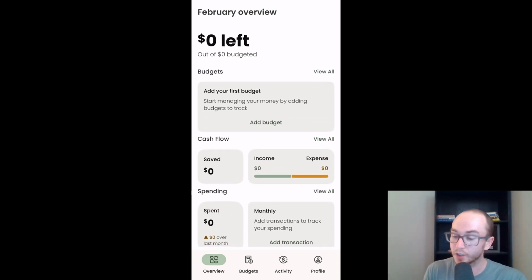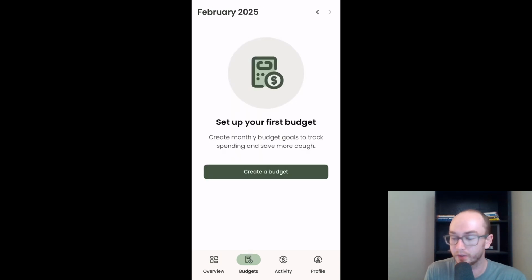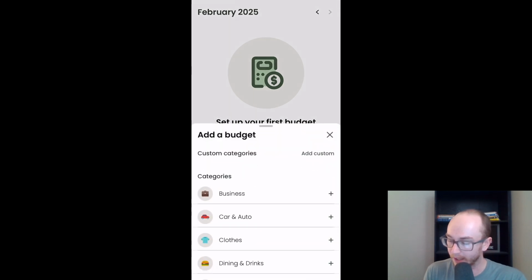Okay, and to get started, I'm going to add in a budget. So we're going to set up our first budget. All I did here was click on the add budget button. As you can see here, set up your first budget, create monthly budget goals to track spending and save more dough, create a budget. So we're going to go ahead and create a budget.